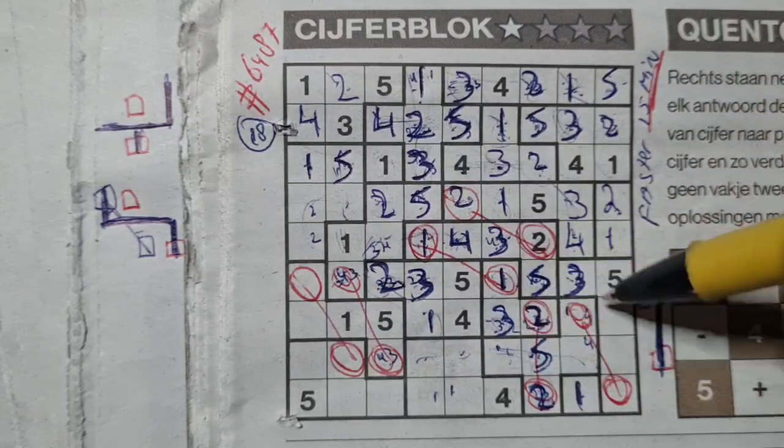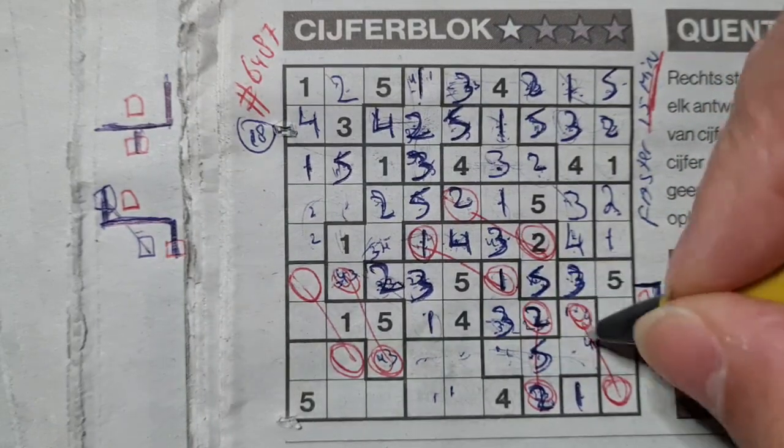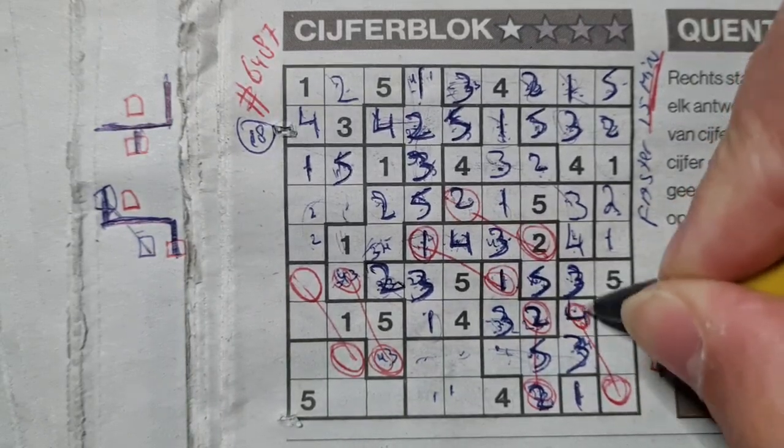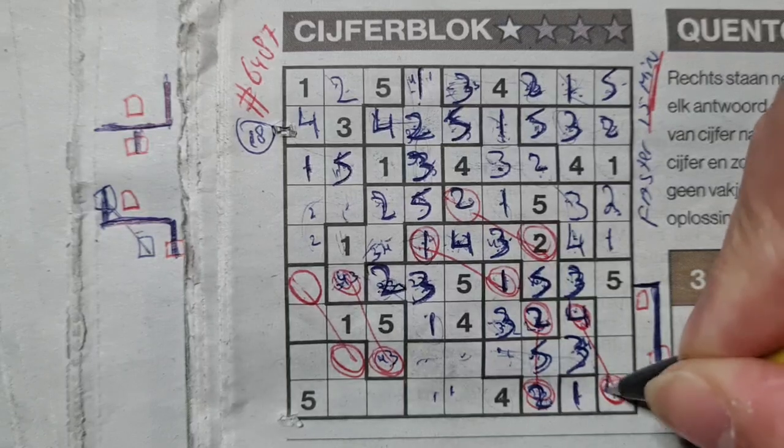This box can be a 3. That box can be a 3. So 1 box left for the 3 should be there. And I've eliminated the 4. So the 4 goes there. And this box is connected with that box, should be also a 4.